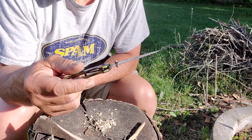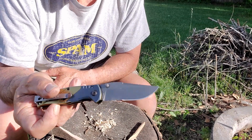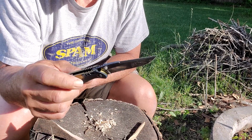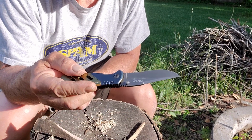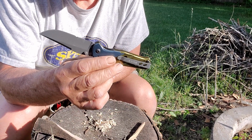This is not really a survival knife. It's an EDC knife, and that's what they were thinking of. Something that you'd use typically for everyday carry. But like I said, I'm in the outdoors, and that's why I carry a knife. One of the reasons is to make a fire. It's one of the 10 Cs, first thing on the list.